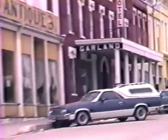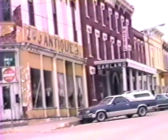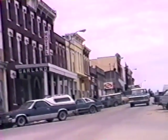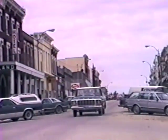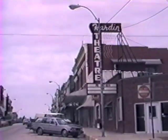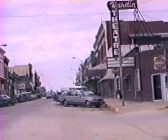Okay, here we are, Dixie. We're at the corner now. This is the OEI Wilson Feed Store, and you can see the Garland Hotel down where the Cross and Pool had their grocery store. It's now Super Value, and on down to the west. There's the Hardin Hotel, or theater rather. Buildings on the corner.